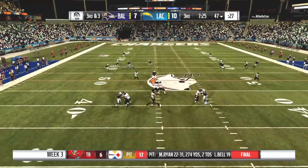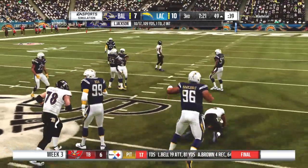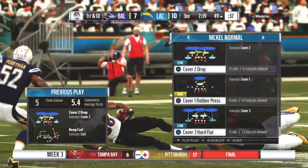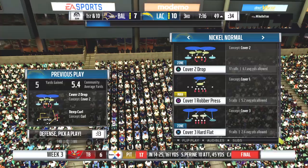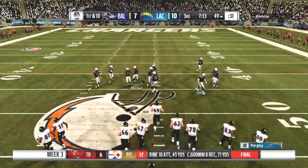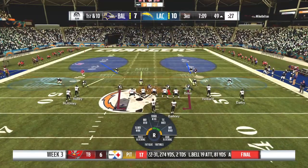From the gun, Jackson. Quick hitter here, it's complete. And he's got the first down yardage as he takes it down to the 49. He had their lone TD earlier. Now he's got a first down. So from Charger territory now, here's a 1st and 10 at the 49-yard line.